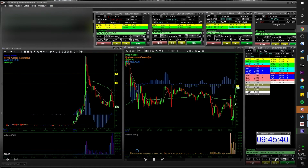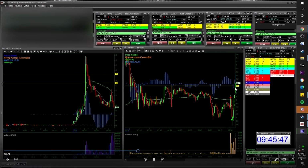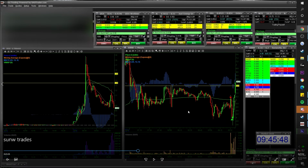We've got 1, 2, 3, 4, 5, almost 6, 1-minute green candles straight up. This is where it may be scary to step in front of what looks like a freight train. But one thing, and I posted a video on this as well: take less size. If you need to widen your stop, just take less size, because the probability of this thing squeezing all the way up to the highs, 768.